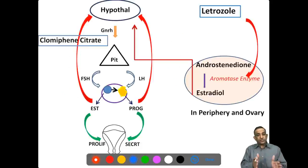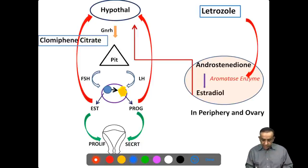Same diagram again, which I showed in the beginning of the class, that hypothalamus will act on the pituitary, makes FSH and LH, and same thing. Basically, follicle is growing, making estrogen, follicle rupture is making progesterone, and proliferation secretion. All right. Now, let us see one drug which you know very well. Let us see clomiphene citrate here.